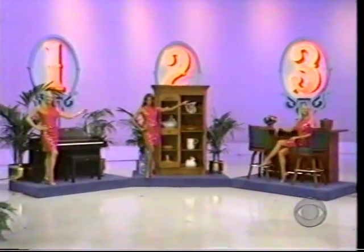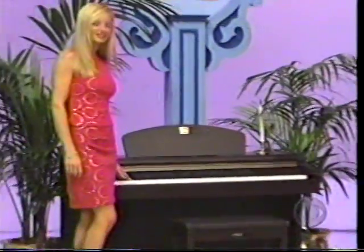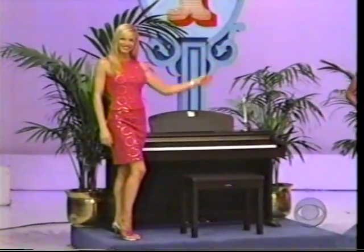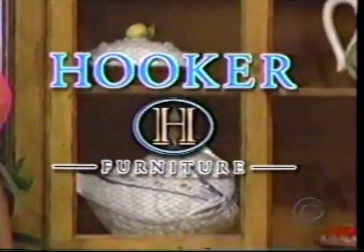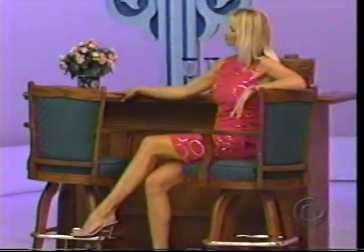A cool digital piano, a charming cupboard, and a bar set. First, Yamaha's Clavinova digital piano. Incredible lifelike sound with sparkling stereo sampling, AWM tone generation. Music-making power from Yamaha. Second, Hooker Furniture's Pacific Pines cupboard features multiple shelves for storage framed by attractive doors and sides enclosed with mesh wire from Hooker Furniture. And finally, this lovely 3-piece bar set is made of solid oak with oak bar stools that swivel and have upholstered backs.